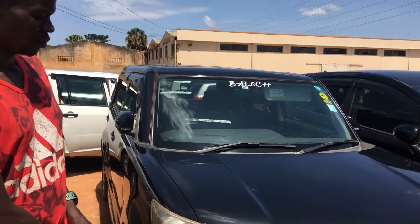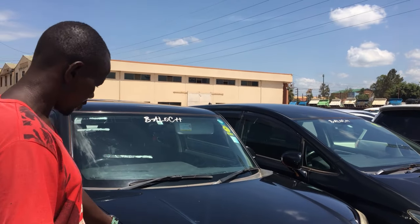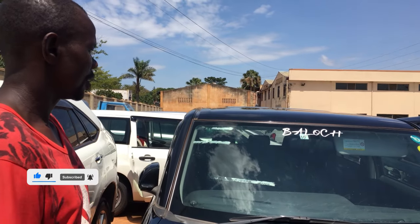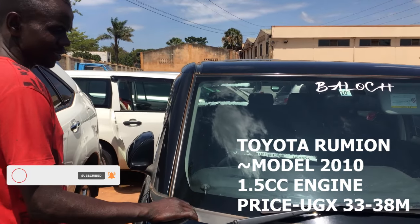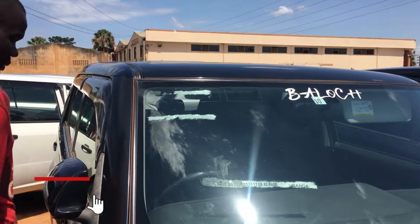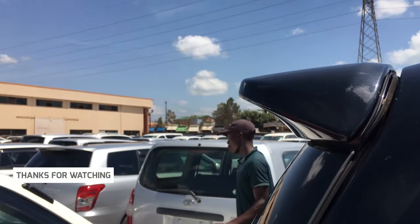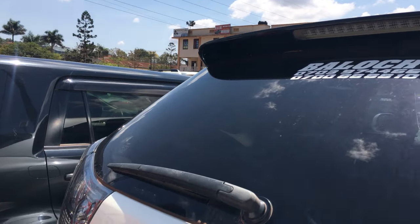So this is a Toyota Wish. Black color. The engine capacity is 1.5 engine. What's the price? The price is 38 million. It's also a good car. It's a nice car. It's a 5-seater.